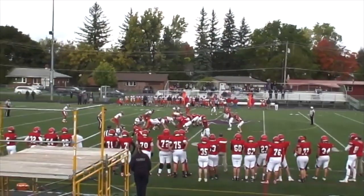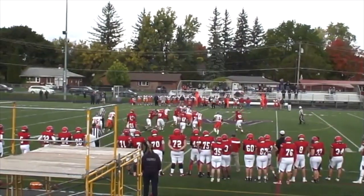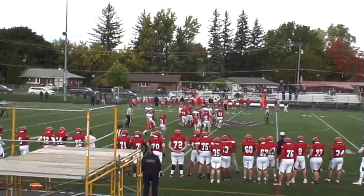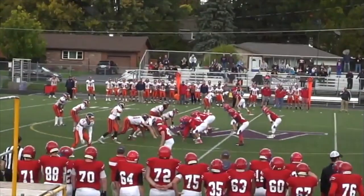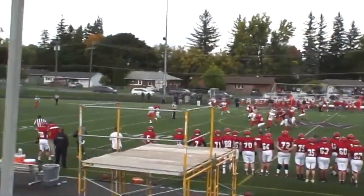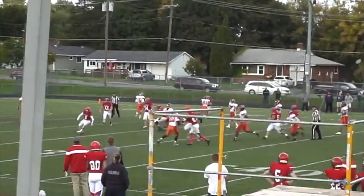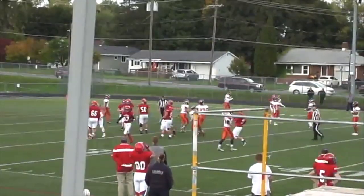5 minutes. Clock continues to roll. 37-0, Syracuse-Minoa. Pierce. Boy, coming up, the 4th and 5. Just inside the 50, and they're going to punt. And it's Nate Bressler. And the Red Raiders will down it.